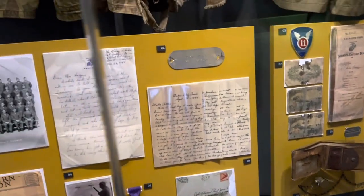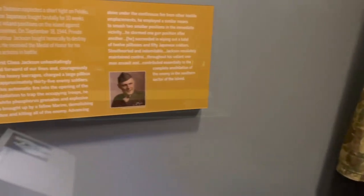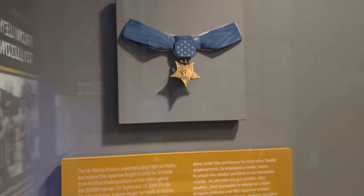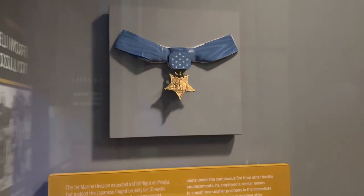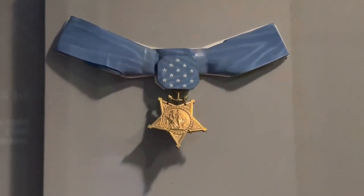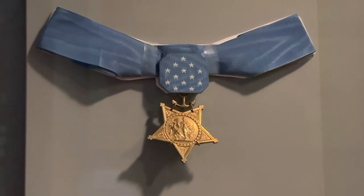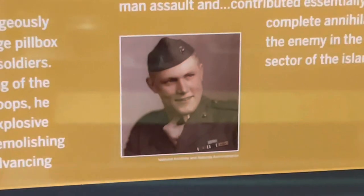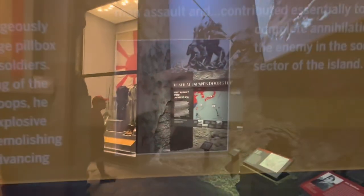Over here, something very, very special, Private First Class Jackson, Peleliu, the Medal of Honor. How about that? On display right here. Thank you, Marine. Semper Fi.